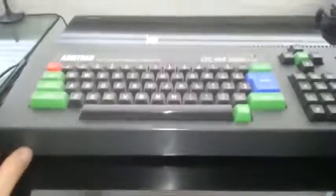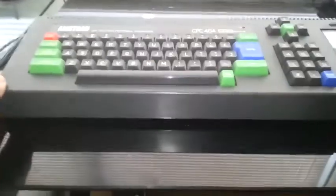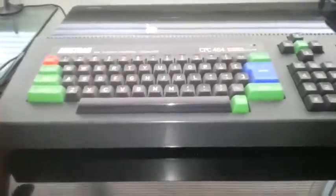ZX Spectrum I never owned, so I don't really care. But no, this was my first computer I ever owned. Back in the day I had 3 of them. The gaming was a great experience, unless it was coded by US Gold.